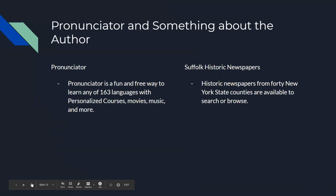So next is Pronunciator, which is another database that helps you learn different languages. This has 163 different languages, personalized courses, movies, music, and more. And next we have Suffolk Historic Newspapers. These are different newspapers from Suffolk County and New York State counties that are available to search and browse.